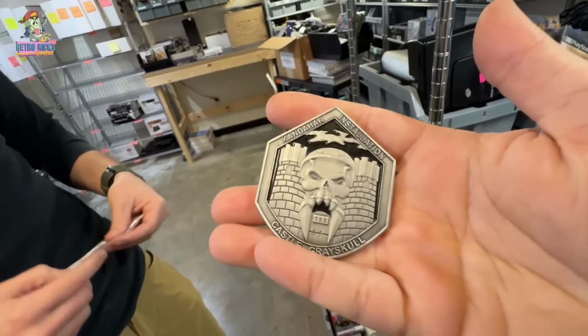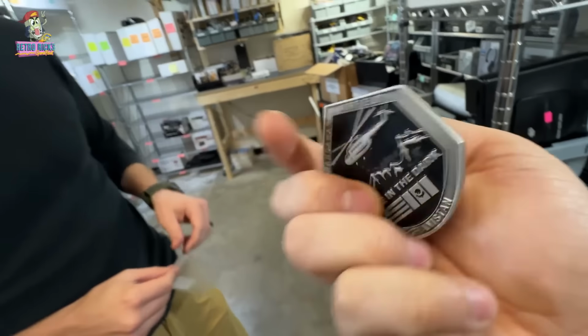So will it sell in the store? I don't really know. At this point, I'm just gonna keep it. It's a cool piece. I'm now officially CIA. This is CIA stuff. Welcome. All right. Good job.